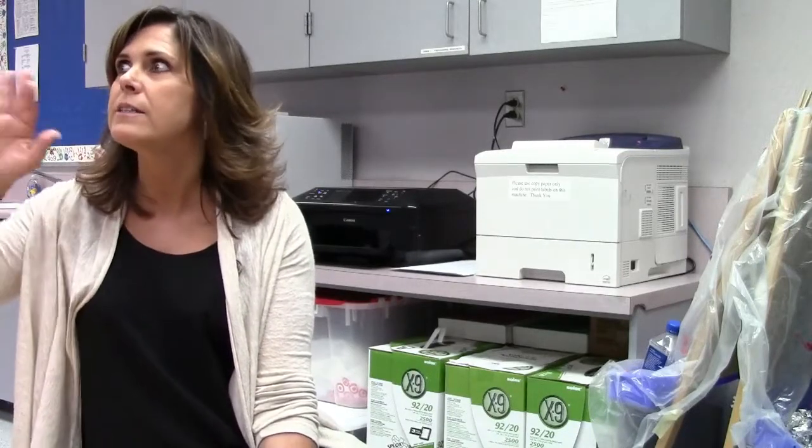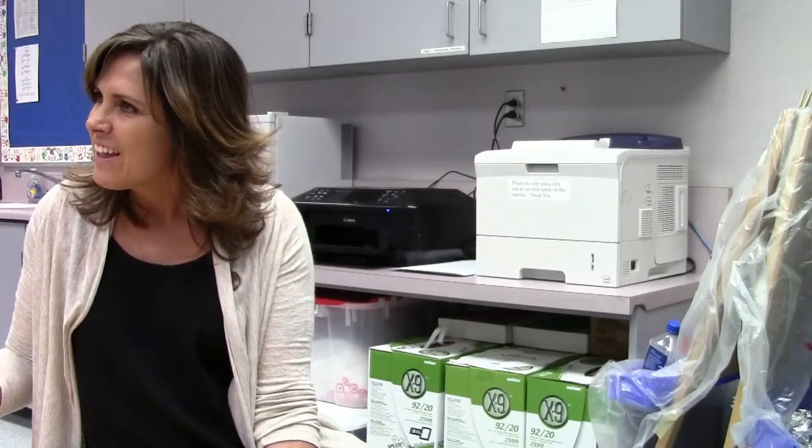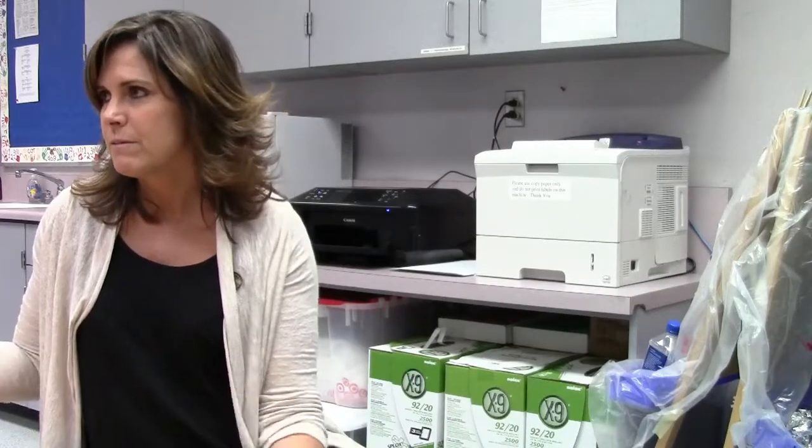Because then they could say, I see the 10 frame. It's internalized. But this tool's always with them. So I like a lot of the hand stuff too, because they don't always have those 10 frames if they're not in the classroom.